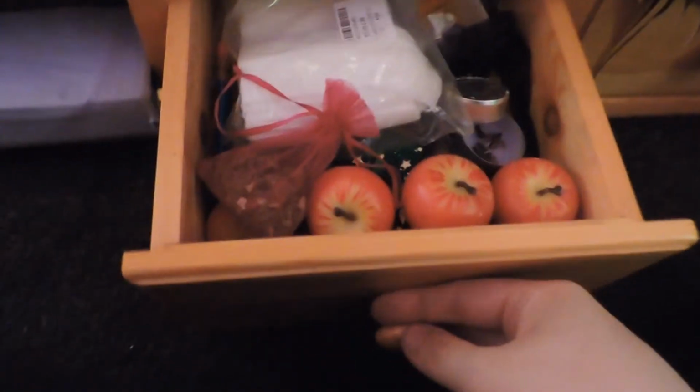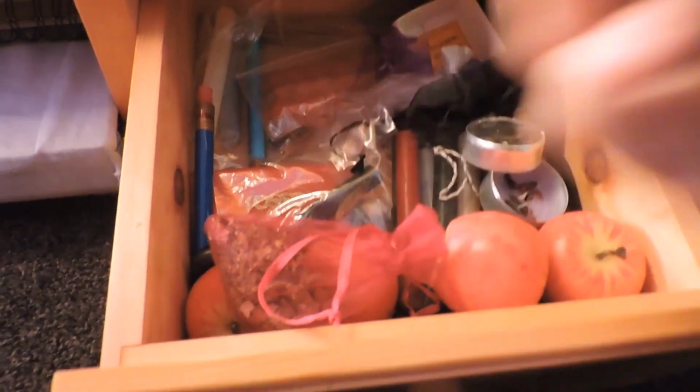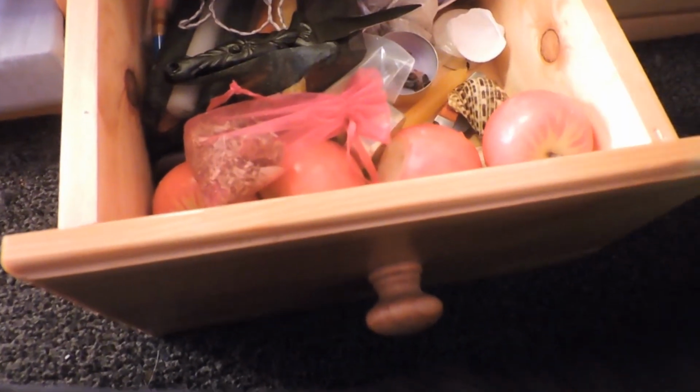Now on to the last two drawers. These are mainly just full of candles and reusable tea bags. I think this is just a baggie full of other baggies. Genuinely just full of candles and all sorts of things.